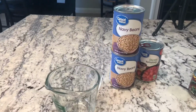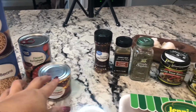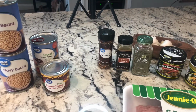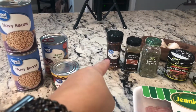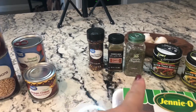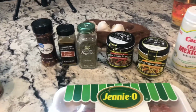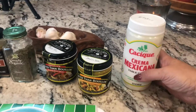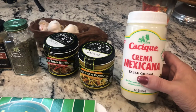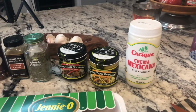Because it's white, I'm using white beans, some diced tomatoes, some green chilies, and some spices. I have a bunch of different spices that you can tweak to what you like. I use the crushed red pepper because I like it spicy, some cumin, some dried cilantro, and then you want to put fresh cilantro on top when you're serving. And this is what I'm going to use to make it creamy: this crema mexicana table cream, which I'll put into the chili when it's done, right before serving, and it's so delicious.